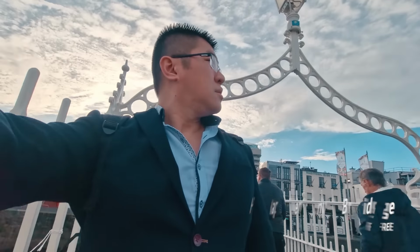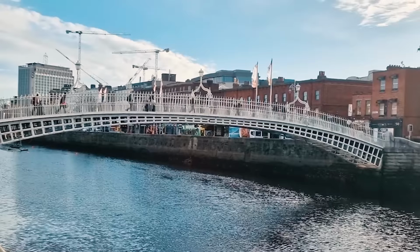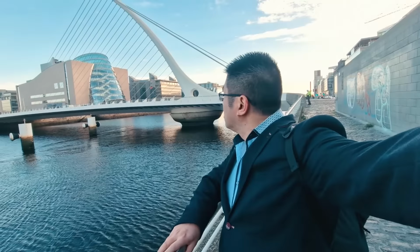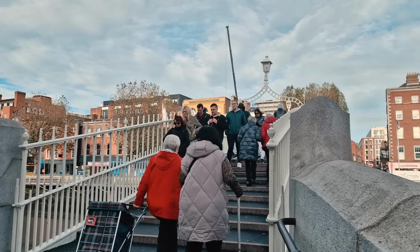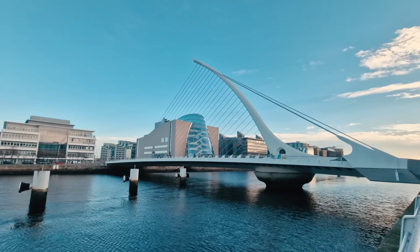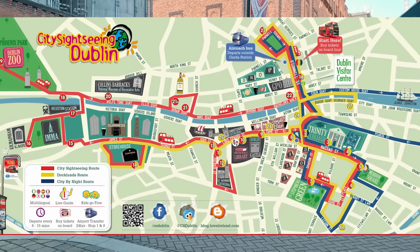Yes, it looks pretty old and pretty rickety, but this is one of the most famous bridges in Dublin. And on a nice day like today, you honestly don't mind the sightseeing trip walking around bridges. It provides some amazing photo and video opportunities. But let me show you now one of the most visited attractions in all of Dublin.